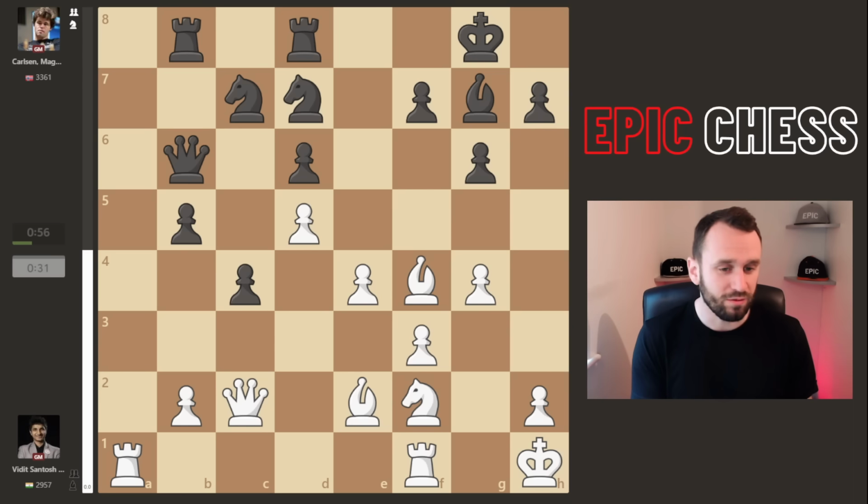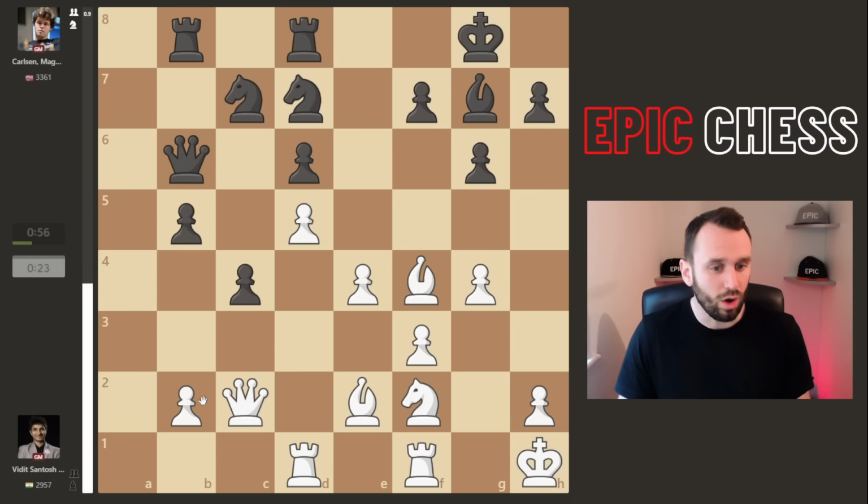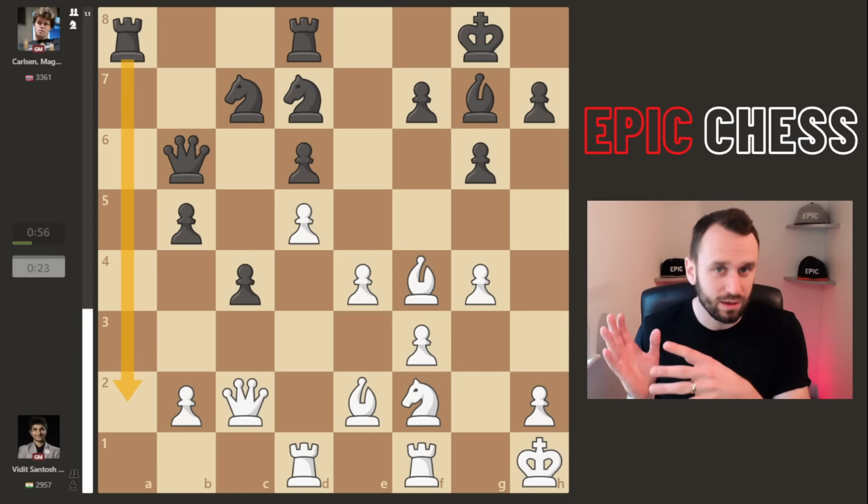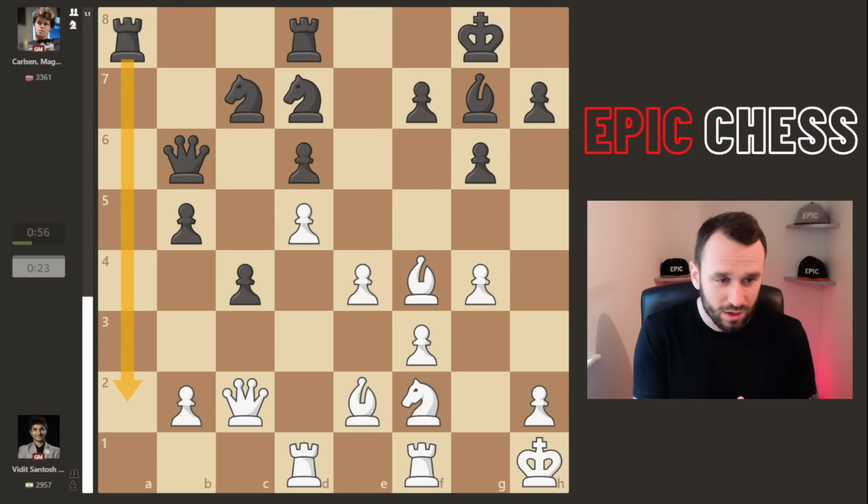So now, Vidit, he just goes wrong. Apparently, he should go g5 here, prepare knight g4, try and play on the dark squares, and keep challenging the open A file. But he plays rook a d1, ideas of b3, so you've removed the rook from the bishop's attack. But now Magnus, so astute as ever, doesn't go knight c5, could walk into bishop e3. He goes rook a8, best move, taking advantage of the opponent's last move.